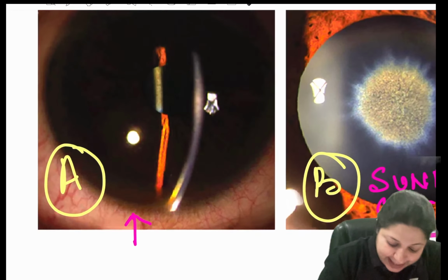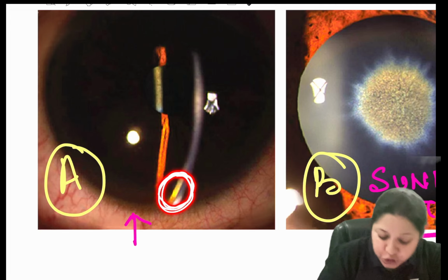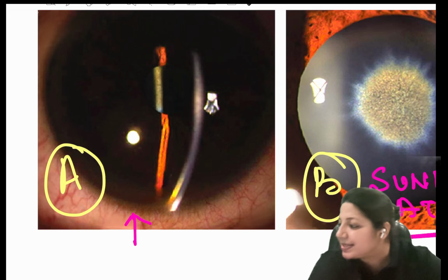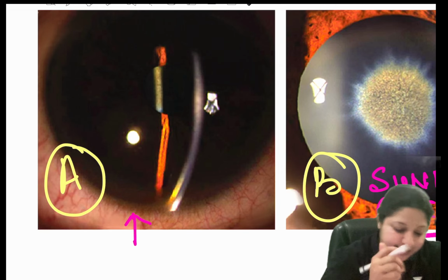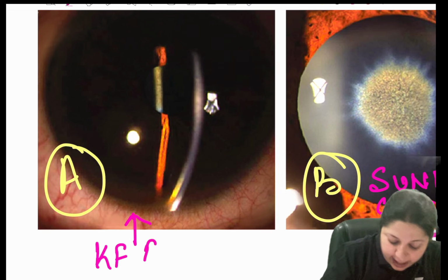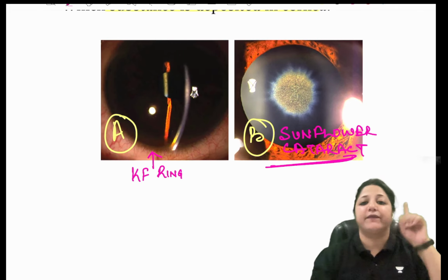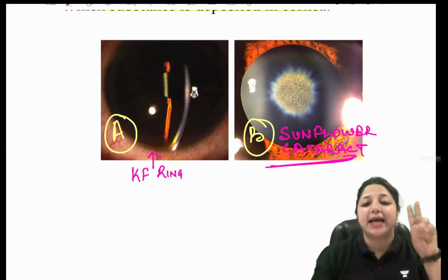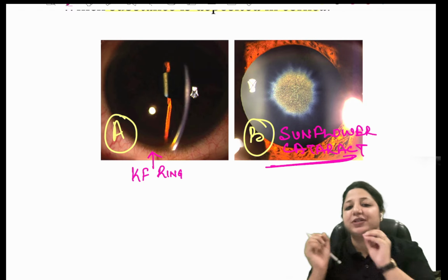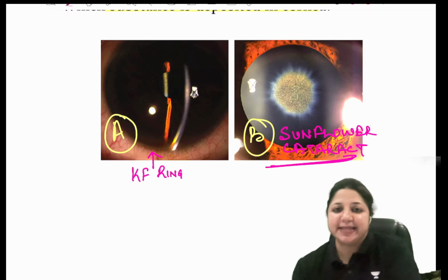Okay, I'll start with the hints. Can you see something here? Brownish discoloration here. This is exactly what Baljinder has answered. This is the KF ring. So basically what we are dealing with, the Kayser-Fleischer ring, sunflower cataract. Which disease are we talking of?